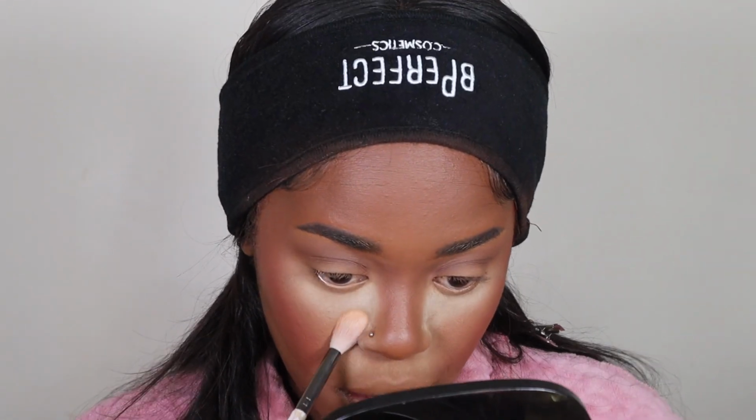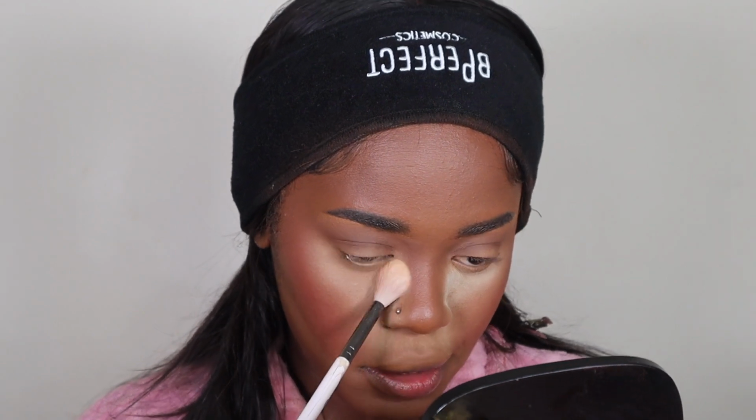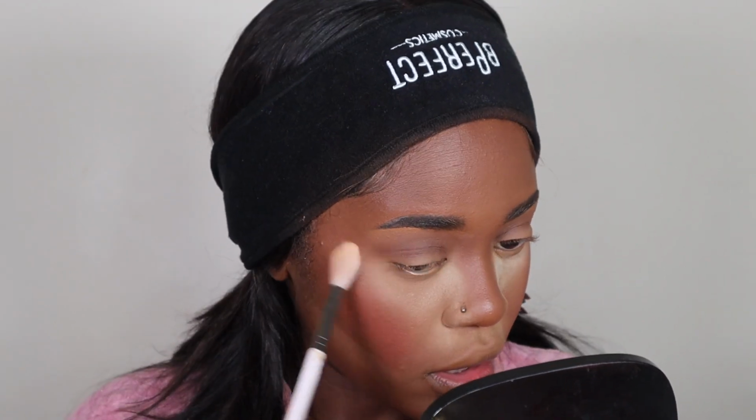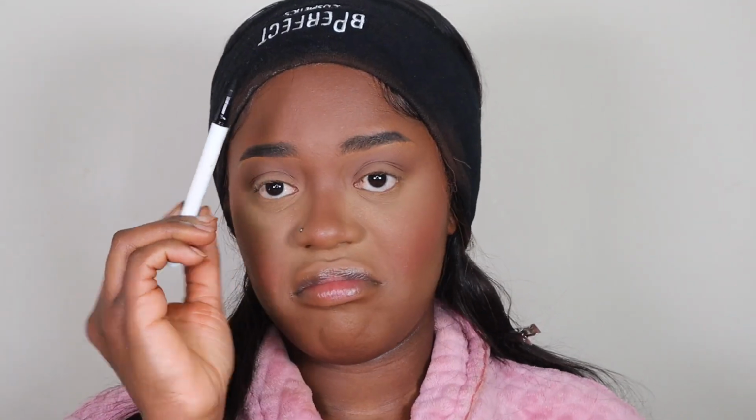We'll get rid of the powder on my under eye, so I'm just gonna press it in like this. Press it in but brush it away, if that makes any sense. Like, press it in and brush it away at the same time. And I have a little eyeliner moment here, so just a little something, do you get what I mean? And this is the Colourpop eyeliner.